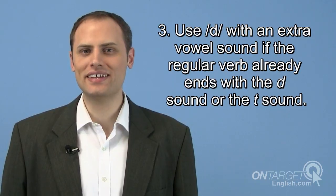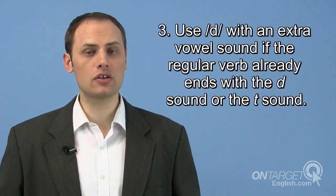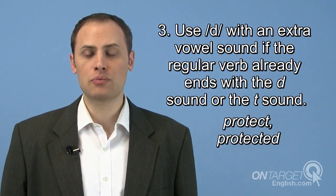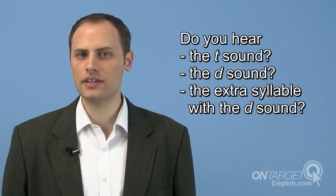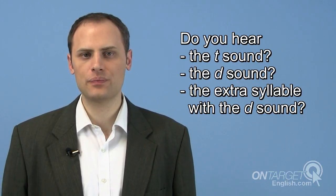Third, use the D sound, d, with an extra vowel sound if the regular verb already ends with the D sound or the T sound in the present tense. For example, protect becomes protected. Now listen to these sentences. Pay attention to words that end with the letters ed and repeat them. For these words, do you hear the T sound, the D sound, or the extra syllable with the D sound?